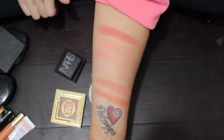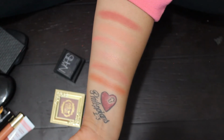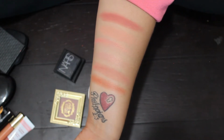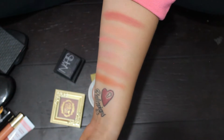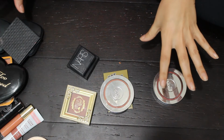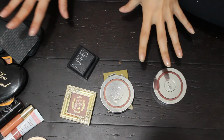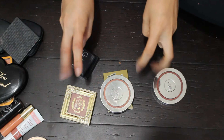But definitely a blush that would be a lot better for me in the summer. So those are the last bit of blushes that I have in my collection. Okay, so now really quickly, I want to go through and sort them out and swatch the ones that are very similar side by side, just to see how many that I have that are very similar.